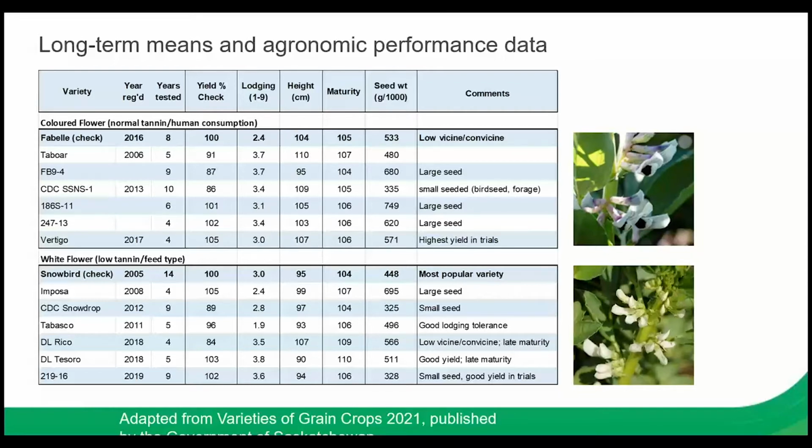In the white flower types, 219-16 is looking pretty good here at 102% of Snowbird. We also see DL Tesoro, which yields fairly high too compared to the Snowbird check. However, this is a later variety and matures about 6 days later than Snowbird.